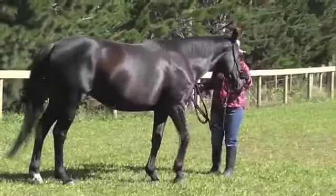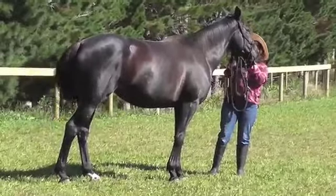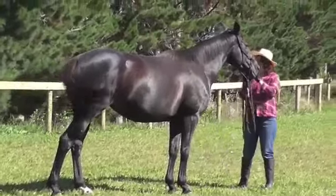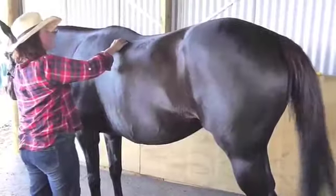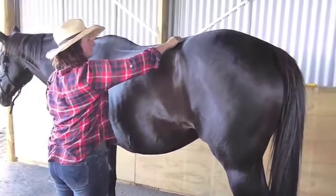Remember, it's just like when you go to the gym. If you just pick up one weight and set it down, walk over and slump your shoulders and pick up another one for 5 minutes, that's what you're doing with this horse. It's all just random. You're not doing anything consistently enough to have anything happen.